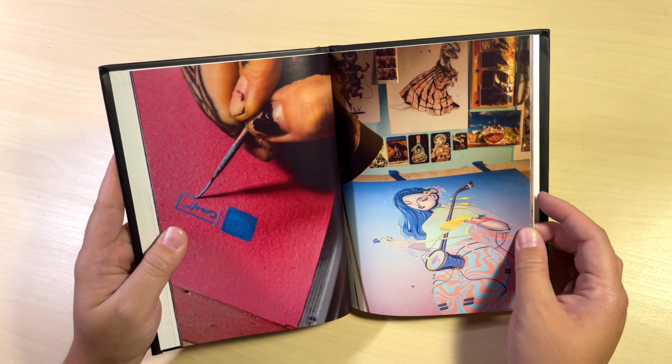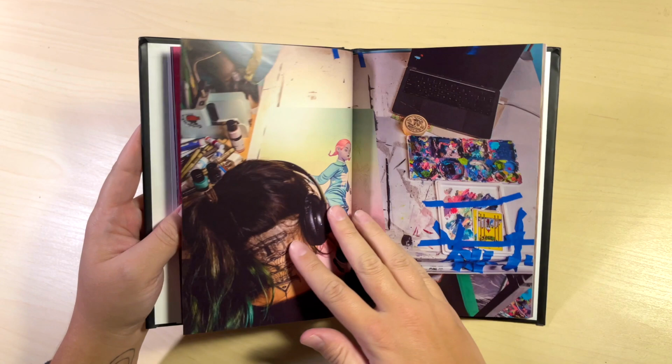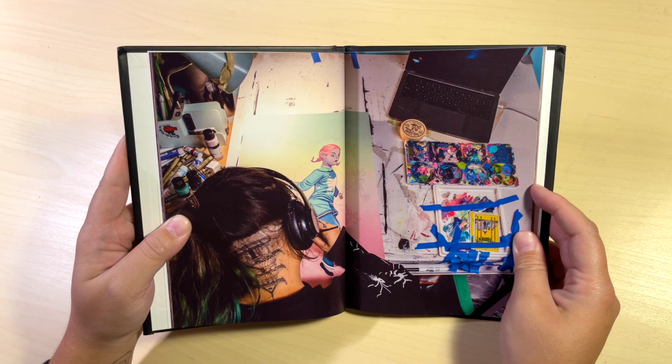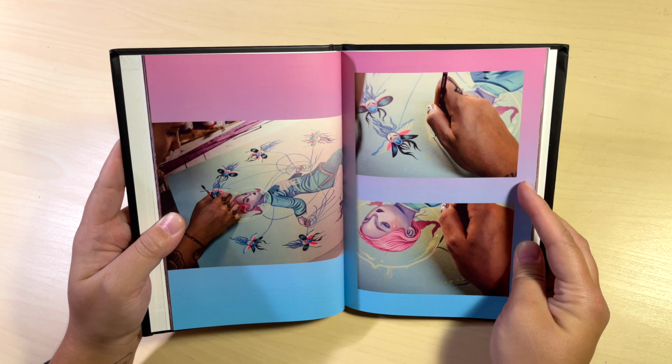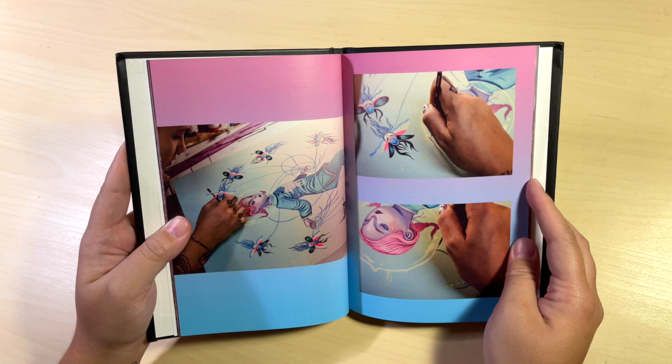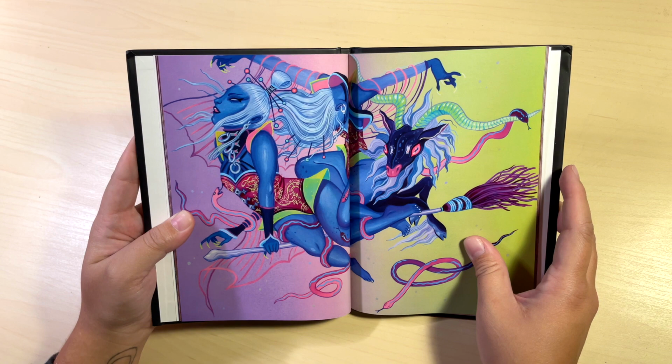There's some photos of their other murals. So cool seeing the palettes. And unfortunately, I think this book was only sold for this gallery show. There might be some on a personal store of theirs, but I haven't heard of any of those going for sale. So I'm not sure if you guys will be able to buy this one.